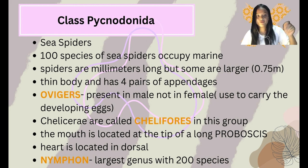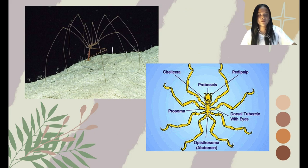Chelicerae are called chelifores in this group. The mouth is located at the tip of a long proboscis. The heart is located dorsally. Nymphon is the largest genus with 200 species. Next slide is the example of the sea spider. As you can see, you can locate the chelicerae, the proboscis, the pedipalps, the prosoma, the dorsal tubercle with eyes, and the opisthosoma, or the abdomen.